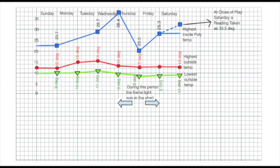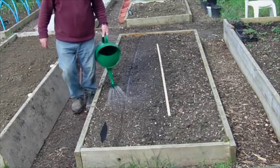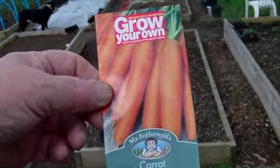Before I show the shots of the sowing, I'd just like to mention the keeping of the temperature in the poly, and these are the results for these days. So today we're going to do some carrots, and these are Nantes 5.